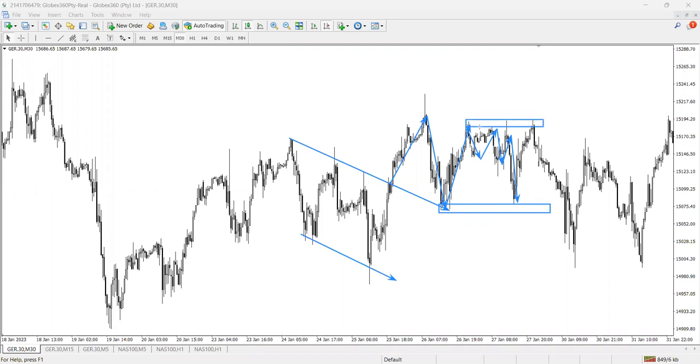And how to use separate time frames, do text me. I will kindly explain to you guys. So as you can see, 1, 2, right? So that's why you see on the second touch, the market pushed all the way to the upside. Even here, 1, 2, the market shot all the way to the downside.